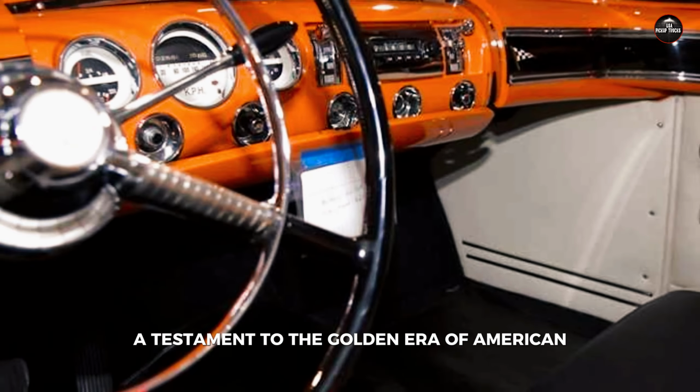Under the hood, the Pontiac Vivant 77 boasts a potent 421 cubic inch V8 engine, churning out an impressive 376 horsepower. This powerhouse engine, coupled with a 3-speed turbo-hydromatic transmission, delivers a driving experience that is both thrilling and smooth. The performance of the Vivant 77 was designed to match its futuristic aesthetics, making it a true marvel of its time.